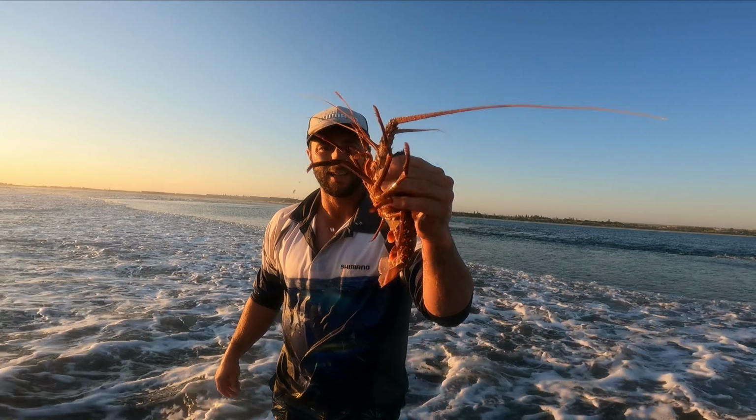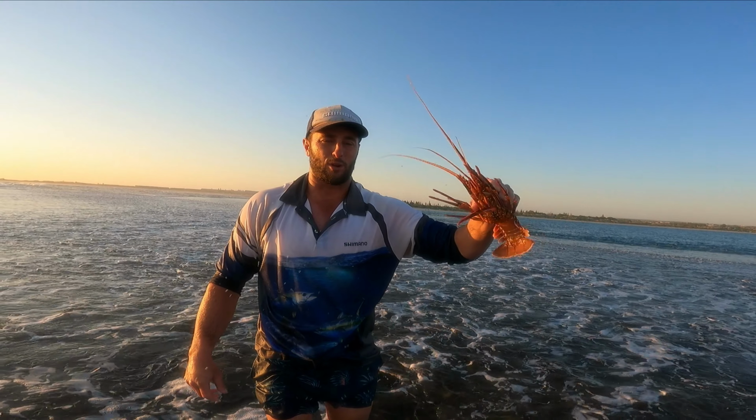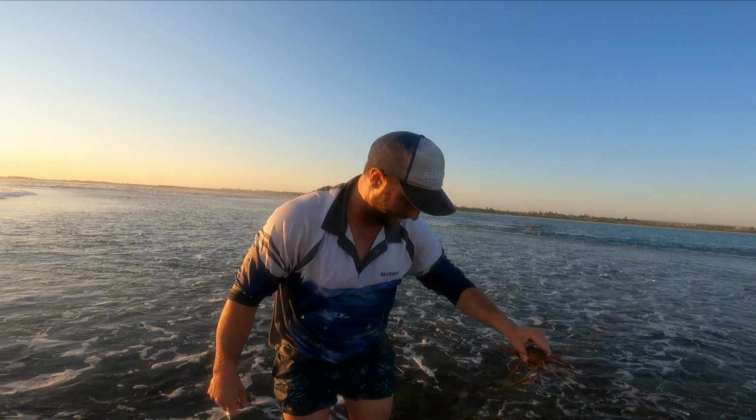Western rock lobster. He's most definitely not size. I am now going to freeze, so we're going to have a quick cast for some more Tailor and get out of here.